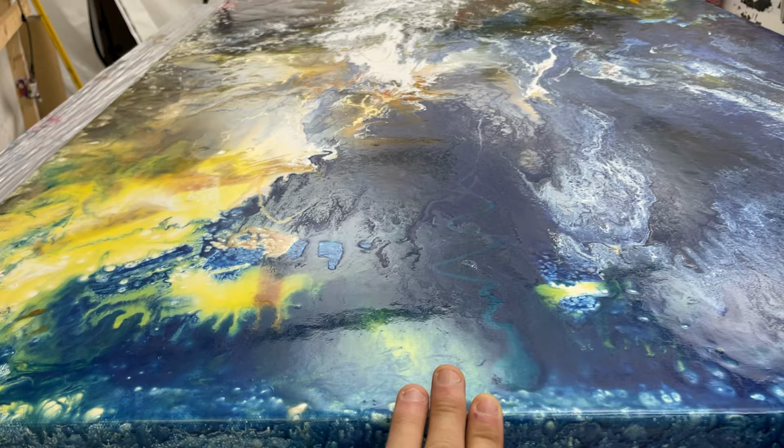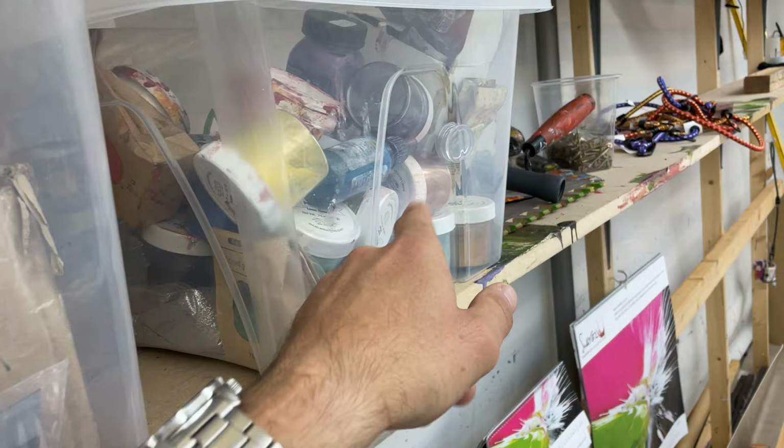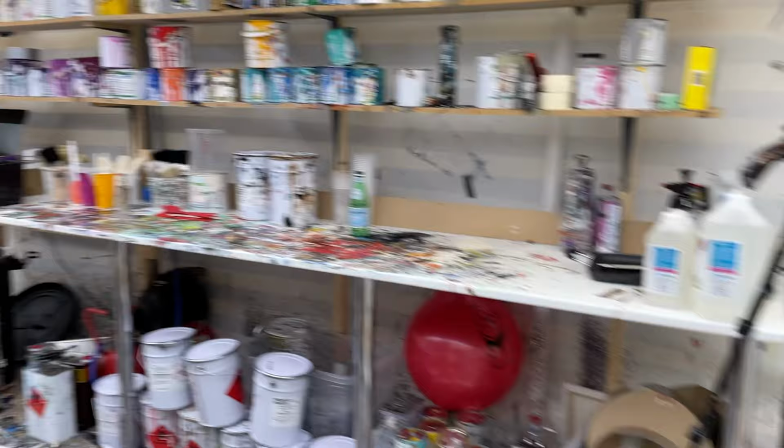Now, I've got to tell you, we've mixed some of the resin with the enamel paint, and some of the resin with things like pigments and powders, which you can see over in these boxes here, which we mixed up on the night. Don't worry if you haven't seen the live stream. I'll pop a link in below the video so you can go and check it out. But this is the first time we've seen it since we left it on Wednesday.